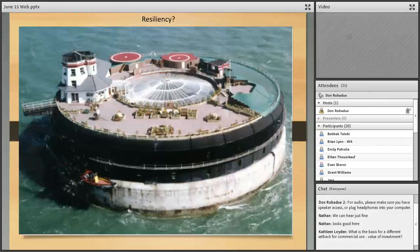What is the basis for the different setback for commercial use and value investment? The setbacks were sort of a remnant of the old FEMA system. And they've been in our program ever since the early 80s.